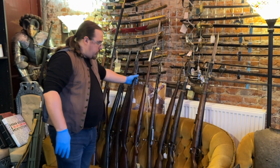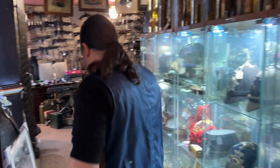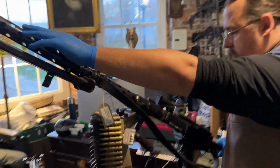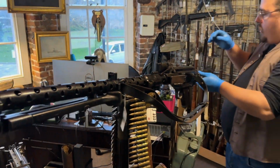I know we're doing Mauser rifles, but before going to the last one, because we were talking about the Portuguese, I want to show you something here, which is also a Portuguese piece of gear. It's an export, and that was done again in the 1930s, is this, right? So this is the MG13 machine gun.